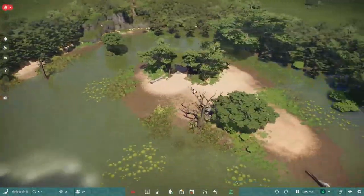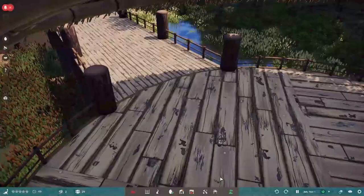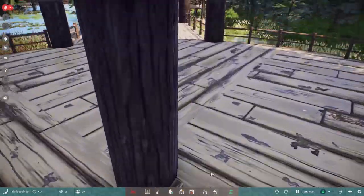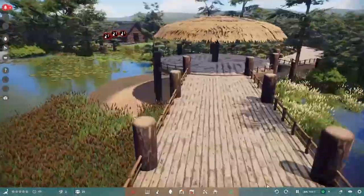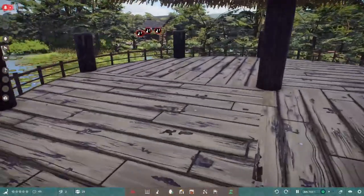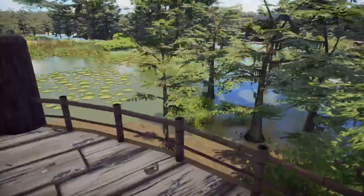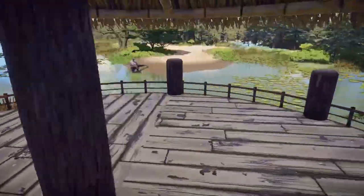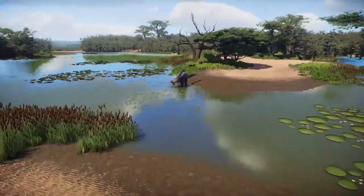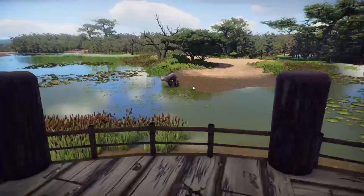Lovely stuff. So let's go back to the viewing platforms over here. So the guests can, wrong button, can go along here to another viewing platform, and this one, let me just take that off, there we go, that's better. Here you can get a good view of the island and the whole habitat. Look at that for a view, wonderful stuff.